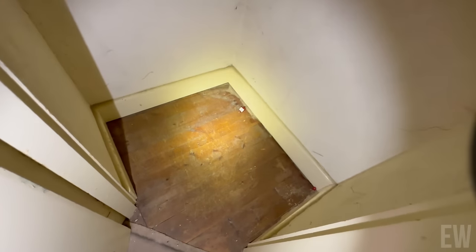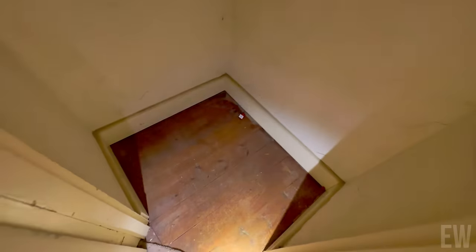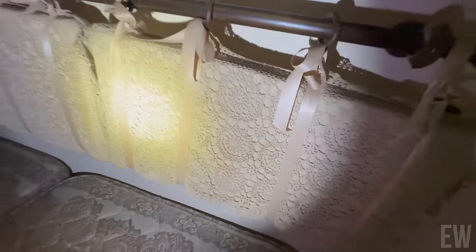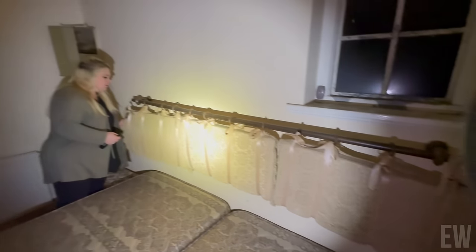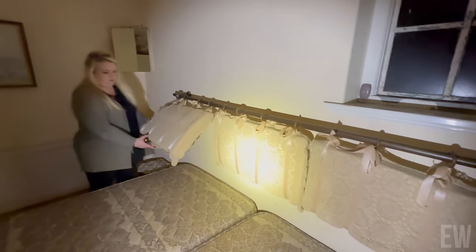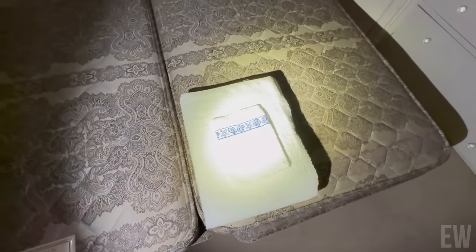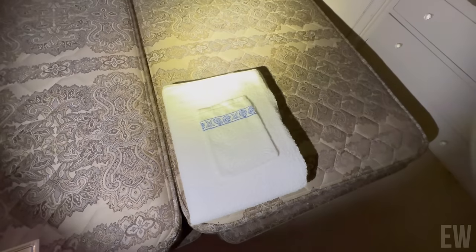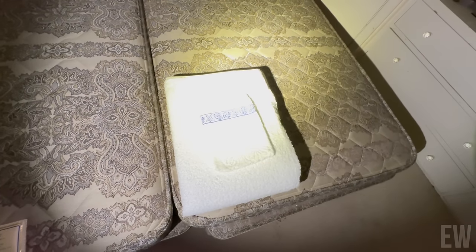We've got one lonely little Christmas star that you put on your present. What's all this about? That's a bit weird, isn't it? I've never seen a headboard on a curtain rail before, have you? No. They're like show pillows. Also, that is very specifically and neatly placed on the bed. That's very weird.